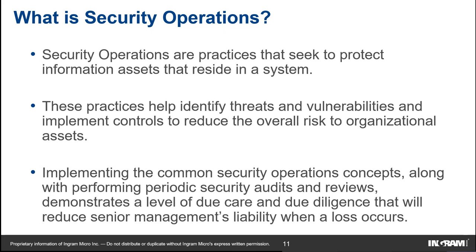And the last part is, this is achieved by implementing common security operation concepts, along with performing periodic audits and reviews, because periodic audits are very important to know whether we are still maintaining it. In the initial stages it will be robust, and over time we would have changed certain settings and missed rolling them back. Those are the gaps we can find in periodic audits and reviews.